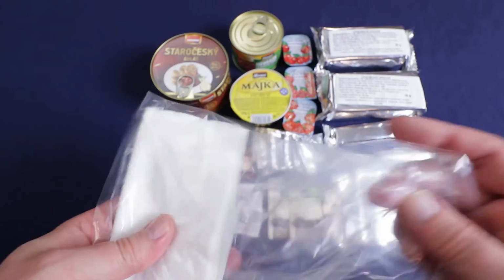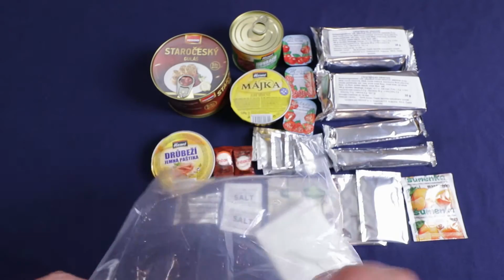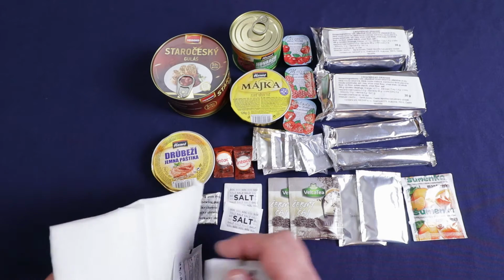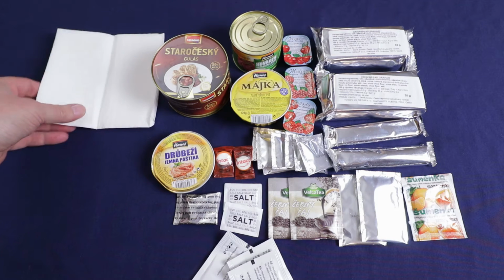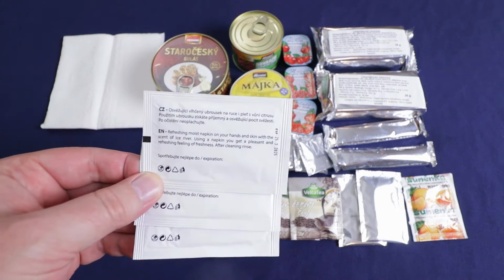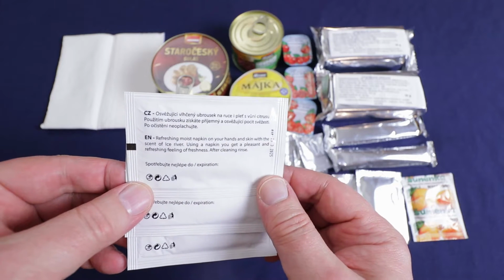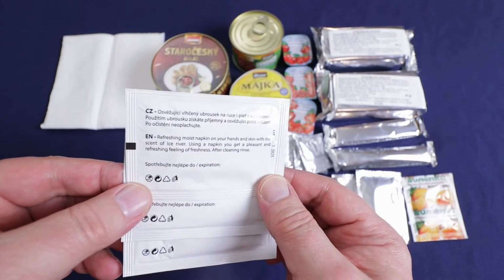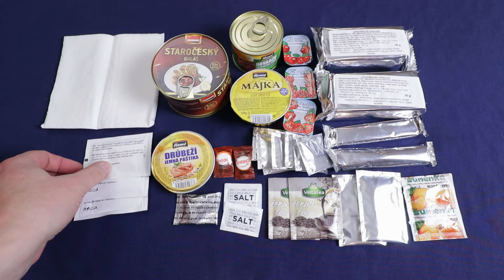And we still have our plastic bag with our napkins in there, which we have. Looks like there's 3 napkins and 3 moist towelettes. And I'm sure you can see that on there for English. Refreshing moist napkin on your hands and skin with a scent of ice river. That sounds interesting. But that is everything.